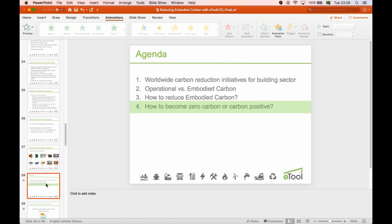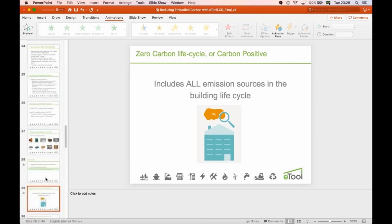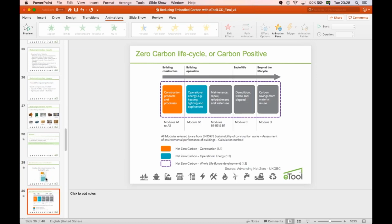So once we've reduced that embodied carbon, how do we get to zero carbon or carbon positive? So that's the next challenge that we are aiming for, regenerative design or carbon positive, where our buildings are enhancing the planet, and that includes all emission sources in the building life cycle. So this representation here is from that Advancing Net Zero program that Maryia mentioned earlier.